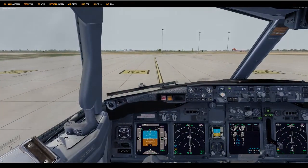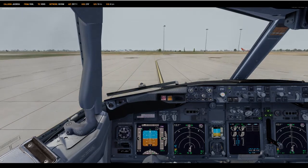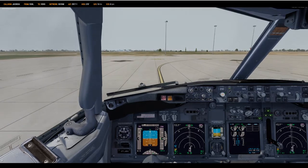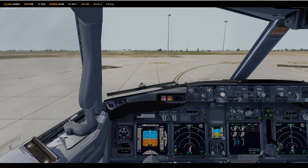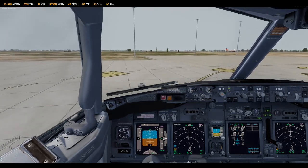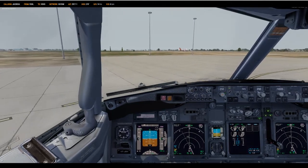So hopefully we can see the takeoff of Boeing 747. Wow. Nice. So here we go.